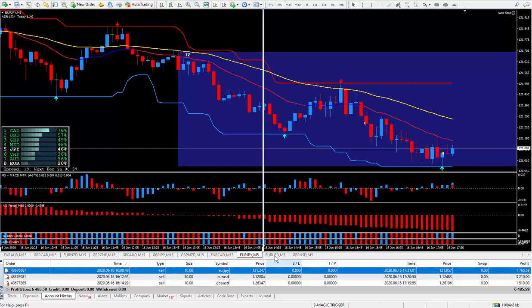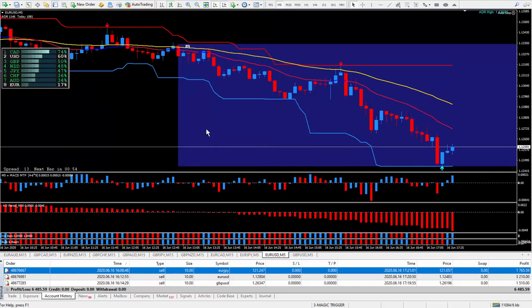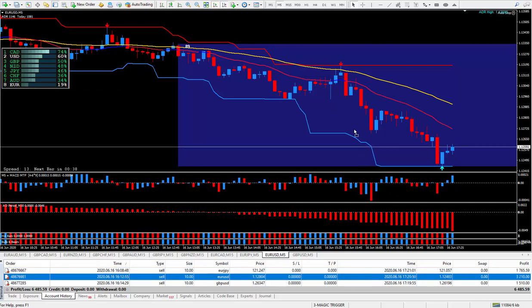Let's go with the euro dollar now. Don't trade this one very often, but as you can tell on the meter, it was one of the better ones today. So if it looks better, then I trade it. So on this euro dollar, let's just drag and drop this up.